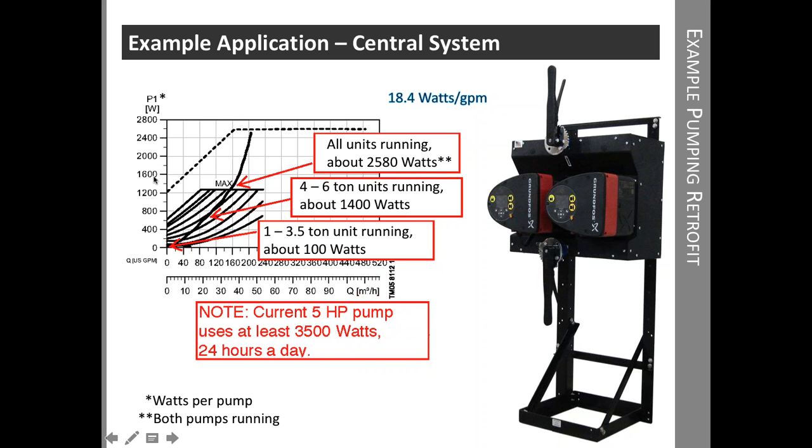This is watts per pump on the left-hand side, but 2,580 is with both pumps running. If 4 of the 6-ton units are running, we're down to 1,400 watts, and if only one of those little 3.5-ton units is running, we're at 100 watts. So now we're just simply cranking up the pump watts based upon the building capacity that's needed.